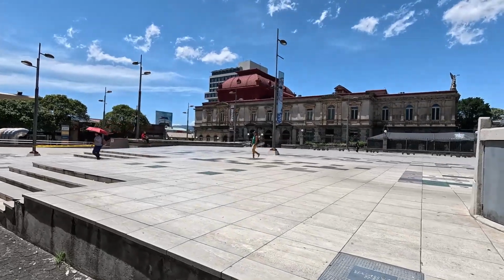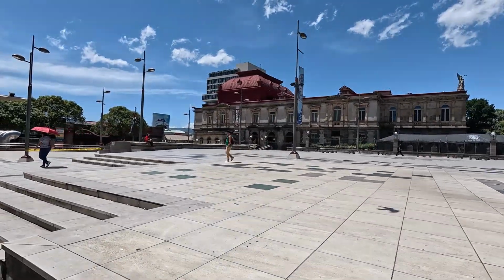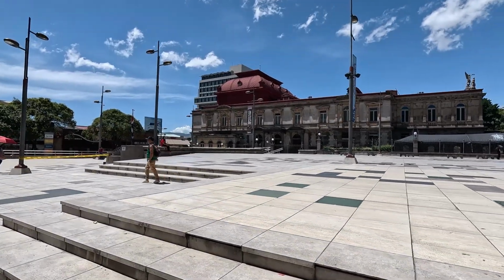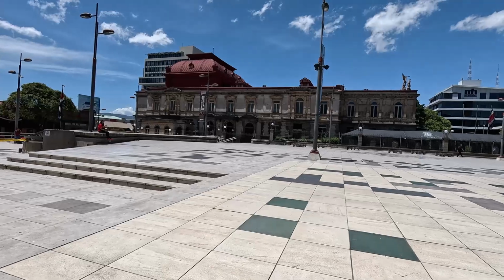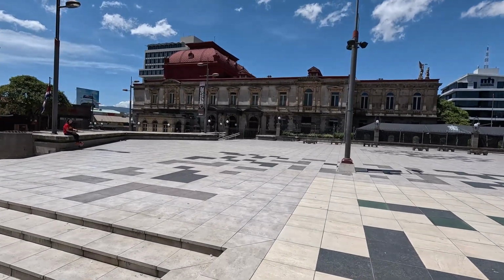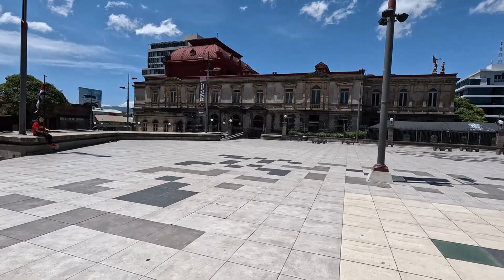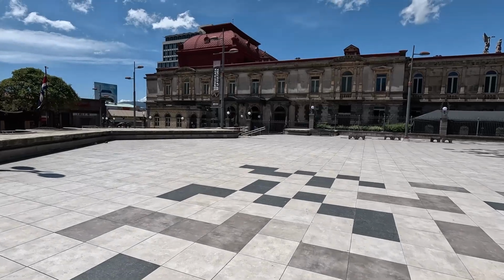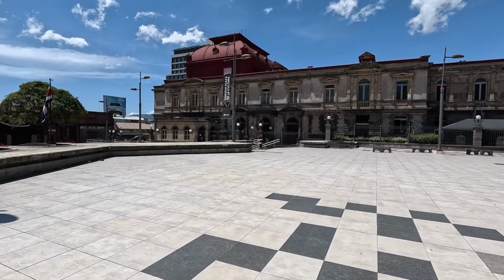We are in Plaza de Cultura, and that building right in front of me with the red ceiling, that is the National Theater of Costa Rica, which we are going to explore soon, since I've got a ticket for a guided tour inside the building.